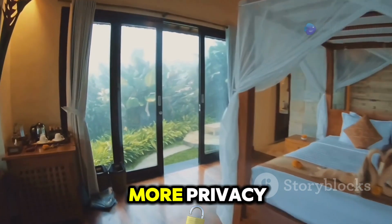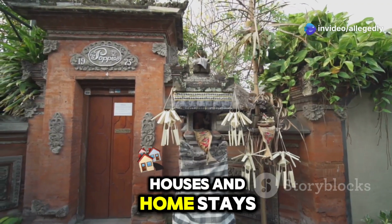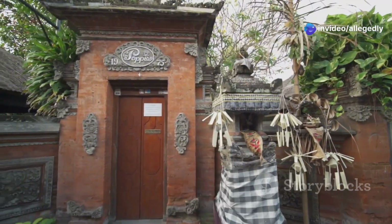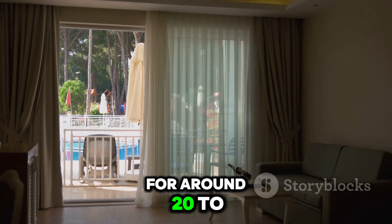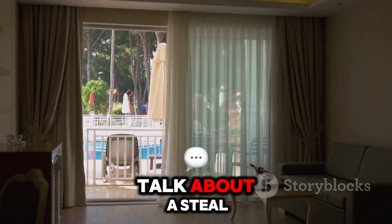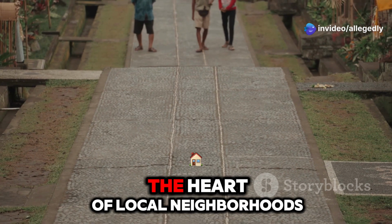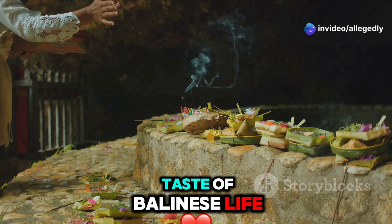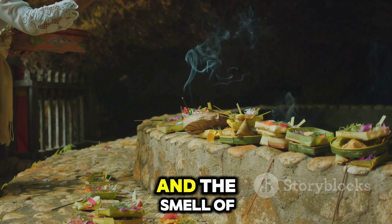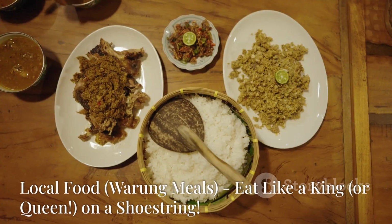If you're after a bit more privacy, fear not. Bali is home to countless guest houses and homestays run by the friendliest locals. You can find rooms with private bathrooms and even swimming pools for around $20 to $30 a night. Talk about a steal. And the best part? These accommodations are often nestled in the heart of local neighborhoods, giving you a true taste of Balinese life. Imagine waking up to the sounds of roosters and the smell of incense wafting through the air. Pure bliss.